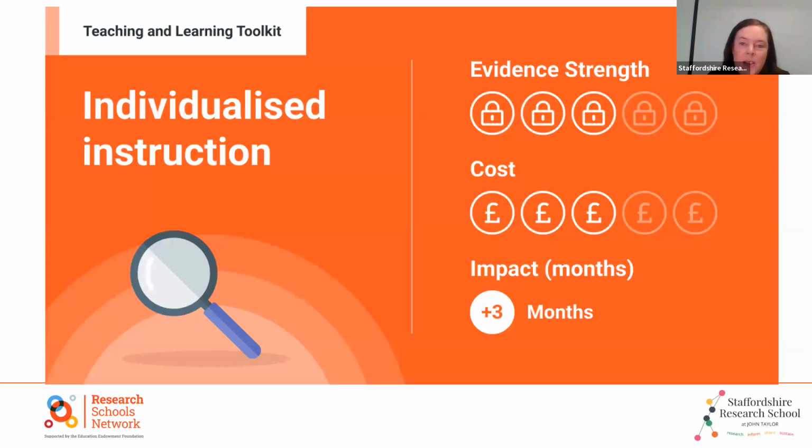If you are looking at those strategies that you're going to utilise in your pupil premium strategy, then it's worth looking at the toolkit, because that will show you what strategy you're going for, what the evidence strength is in terms of how much research has been done about that strategy, how much it's going to cost you in terms of the school, and what impact it's going to have. And again, it just gives you an idea of those best bets.